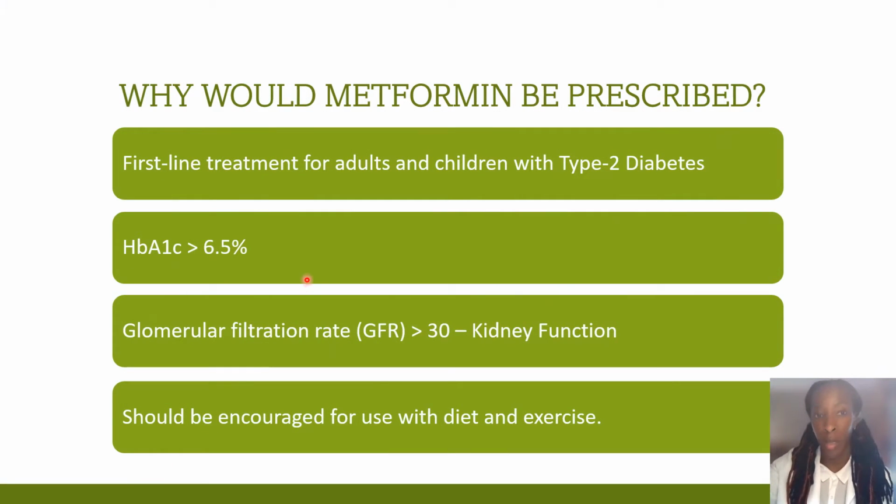Now, metformin will be prescribed as a first-line treatment for adults and children, and when we say children, we mean children ages 10 and older with type 2 diabetes. Type 2 diabetes is when the body is not producing enough insulin. Also, it's prescribed if your hemoglobin A1C levels are greater than 6.5%, and I did discuss hemoglobin A1C in my previous video regarding blood glucose monitoring.